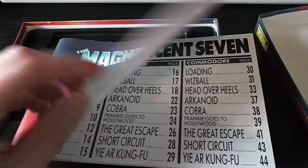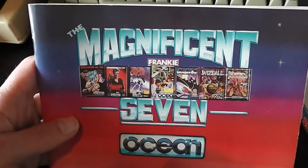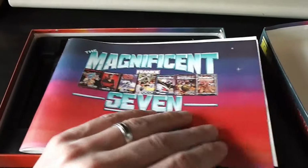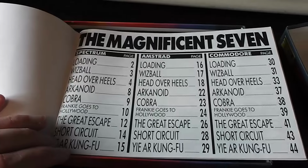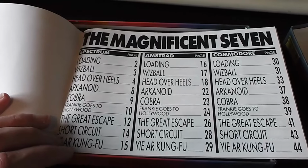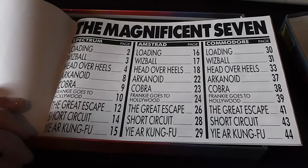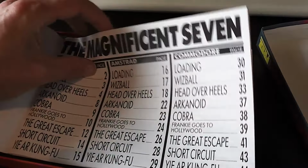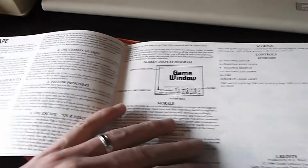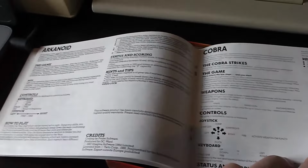So let's move on to the instructions, and they're hefty to say the least. Nice presentation. What's interesting though is that Yie Ar Kung Fu isn't featured on the front of the instruction manual, but the instructions for it are in there. As you can see here, it's one manual for all 3 systems that the compilation was released on. So you've got Spectrum, Amstrad and Commodore instructions there, and as you can see at the bottom there, Yie Ar Kung Fu is included. So it's strange that they didn't put it on the front of the cover, but just have a quick flick through. It doesn't really matter which computer these are for, but you can see you've got really comprehensive instructions for each game.